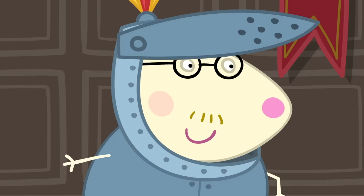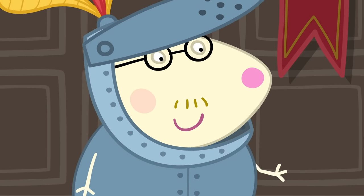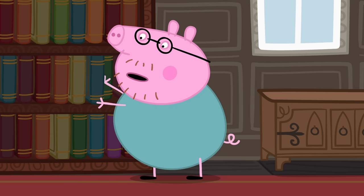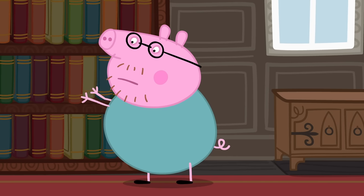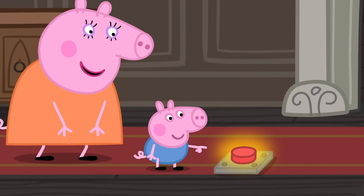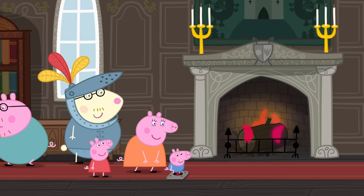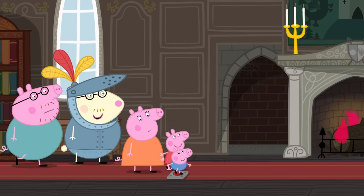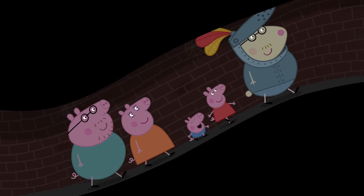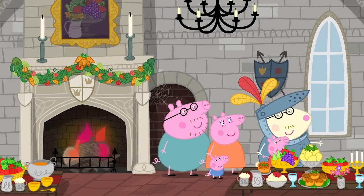Yes, you may. We have to go through a secret passage. But first, we have to find the secret passage. These secret passages usually have some sort of top secret button to open them. I don't think it's that big red button, George. That would be too obvious. Yes, we try to keep it simple. This is fun. This passage has led us to the dining hall.